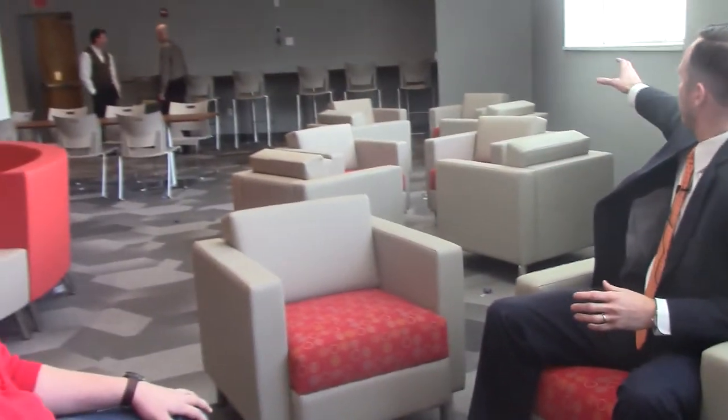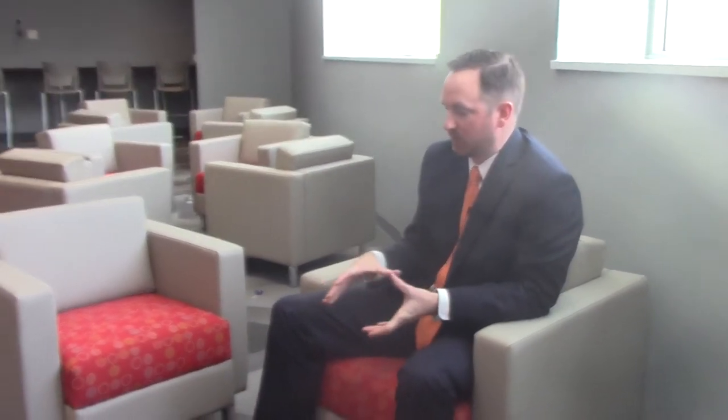Great. How many chairs are like this? We have 20 of these. There are, I believe, 5 pods. We're in the middle pod right now. We'll add the ottomans in here, and we're going to add a couple more shelves in here. This is all the furniture, with the exception of the ottomans, of course.